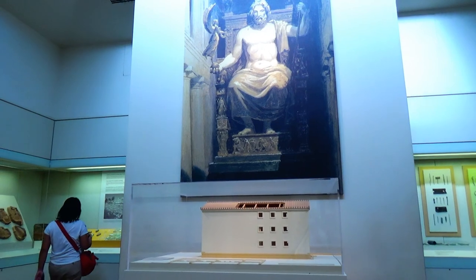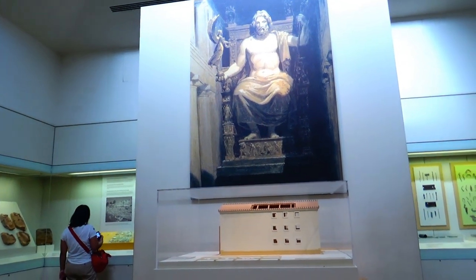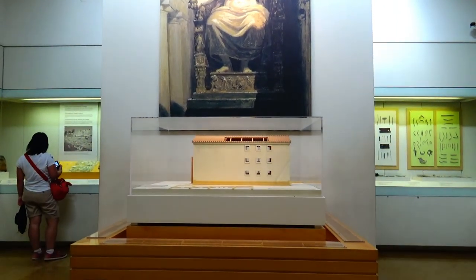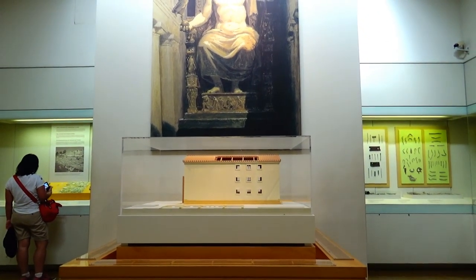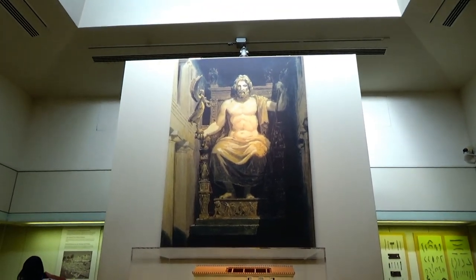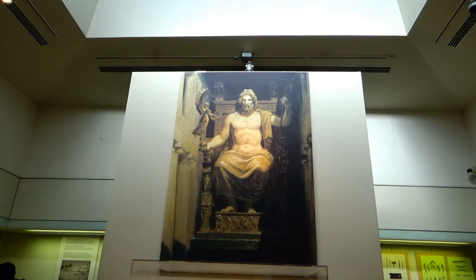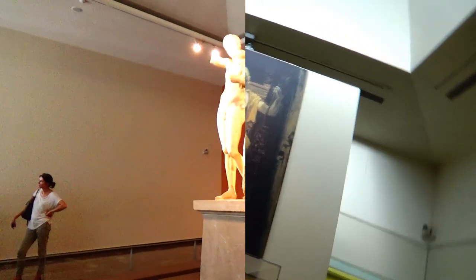Here's an interesting story also. There was this guy named Phidias. He liked to sculpt things and he was literally one of the best sculptors ever. So then this is his workshop, the one that turned into a church. And then he made this one, the statue of Zeus. It's pretty big. I mean, this is just a painting. I don't know where the actual statue is.